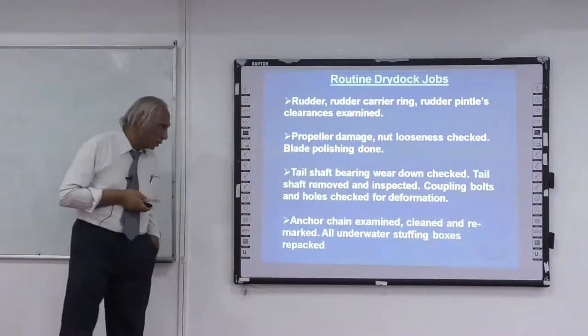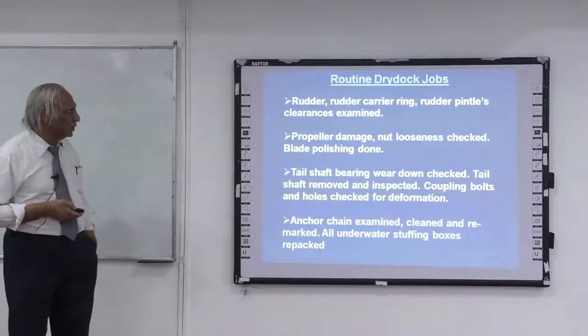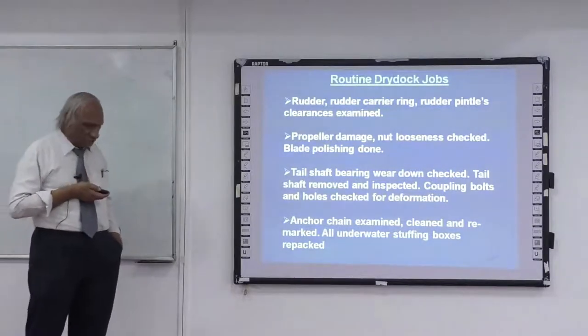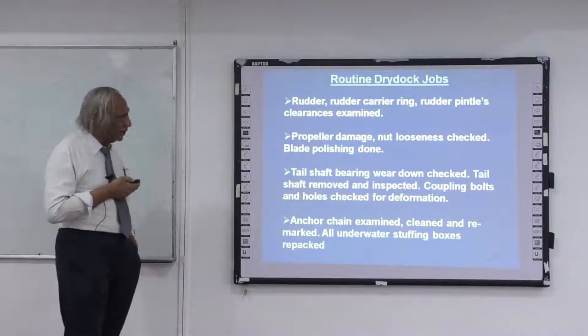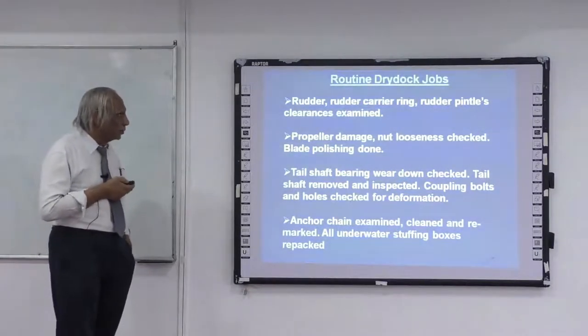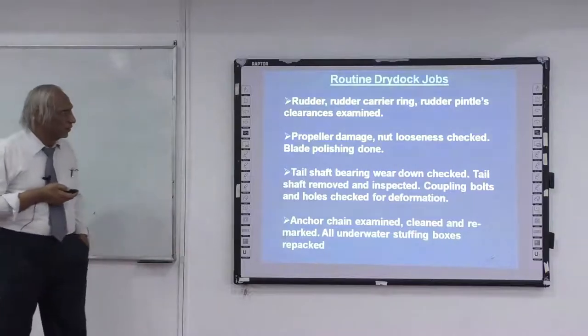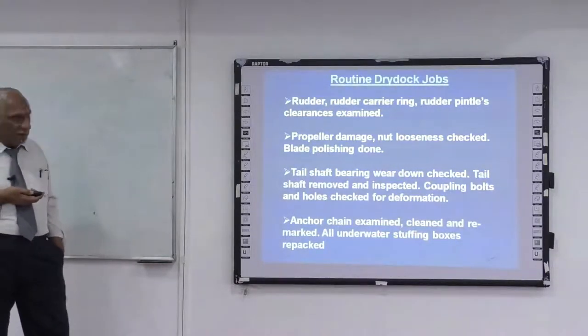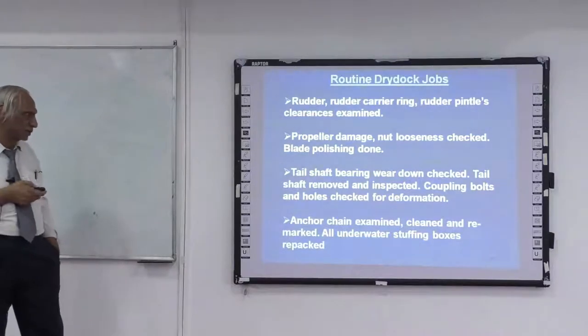Now, another thing that is important is that the rudder will be disconnected, and the rudder is supported on the pintle bit. They are turning on the pintle bushes. The pintle bushes should be examined for wear and replaced if the margin allowance is crossed.